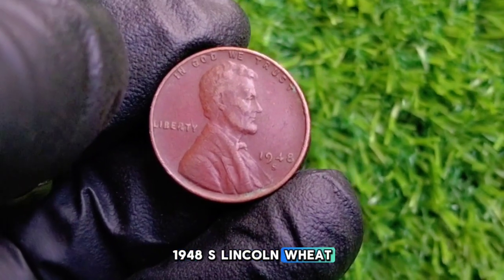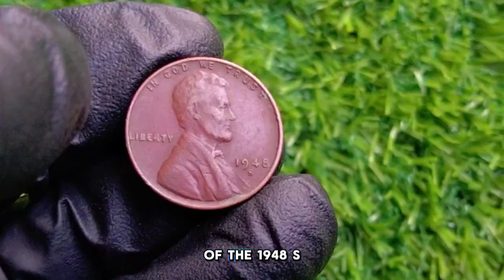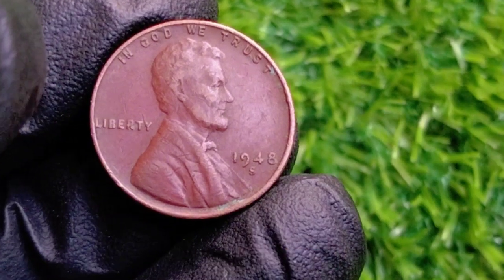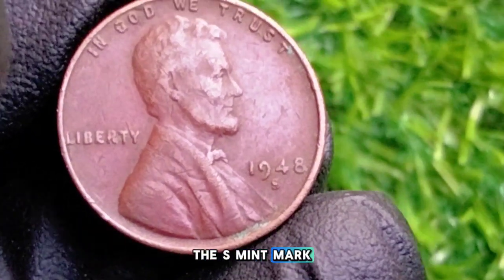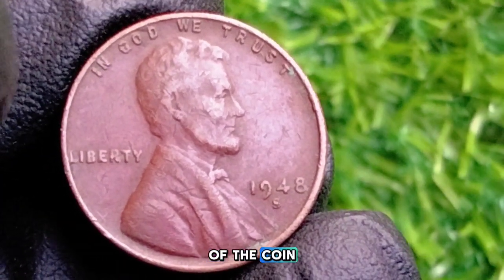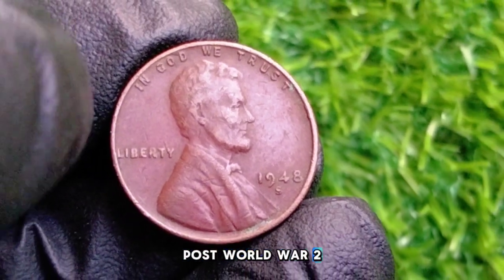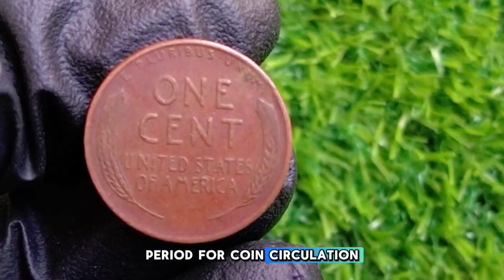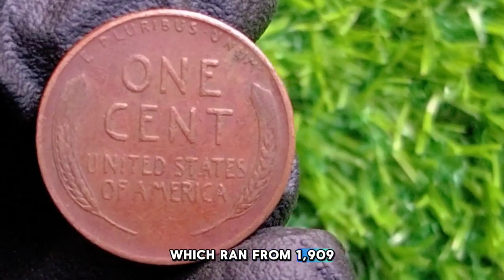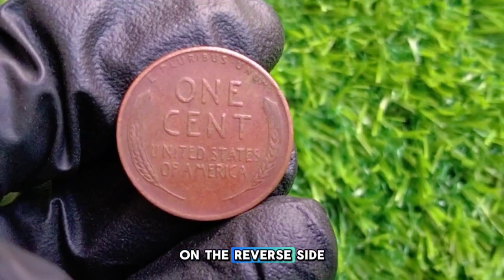1948 Lincoln wheat penny. First, let's take a quick trip back in time to understand the origins of the 1948 Lincoln wheat penny. These pennies were struck at the San Francisco Mint, which is indicated by the S mint mark just below the date on the obverse side of the coin. In 1948, the United States was rebuilding post-World War II, and many people were saving money, making it an interesting period for coin circulation. The Lincoln wheat penny series, which ran from 1909 to 1958, is named for the two wheat stalks on the reverse side of the coin.